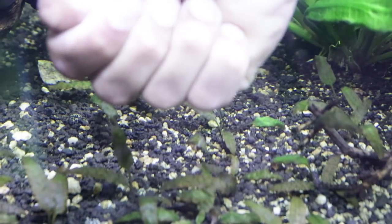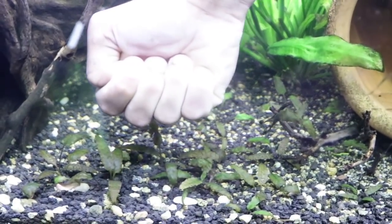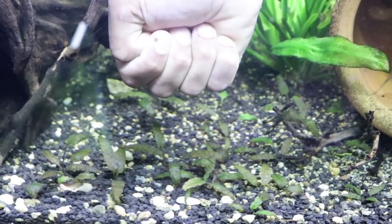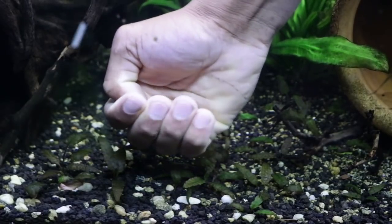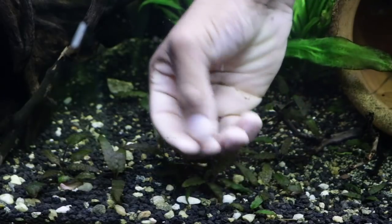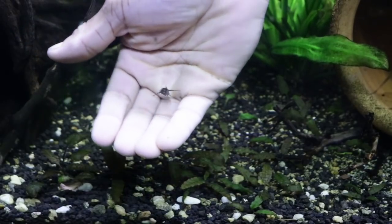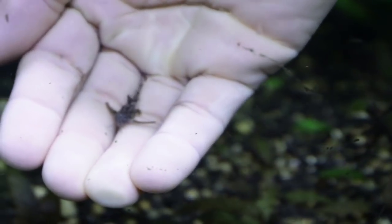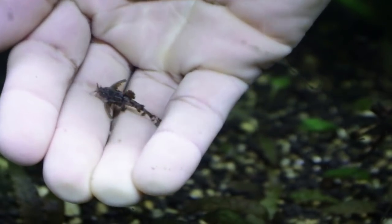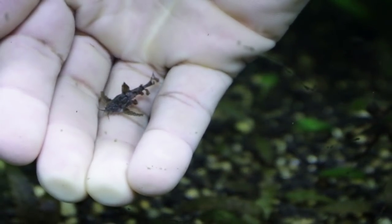Okay. He's trying to escape. Let me show him out a little bit. Okay, I want to give you guys the best view of him. But he actually escaped. This right here is the stone catfish. See? A catfish that originates from Asia. And this is the biggest they get. This guy is maybe about an inch long, and he's definitely the smallest fish that I keep.